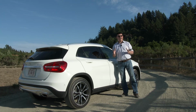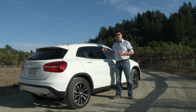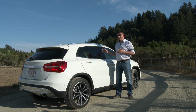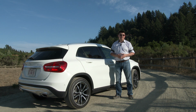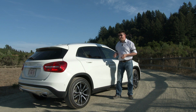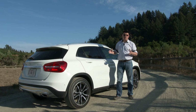Depending on the options you add to your GLA 250, it can be either a little bit cheaper than an Audi Q3 or a decent amount more expensive. The Q3 starts a little bit higher than this, but it actually includes a decent amount more standard equipment, like standard leather, again, that you don't find in this particular model. As always, pricing is relative, and this can be between $8,000 and $10,000 less expensive than a Range Rover Evoque.